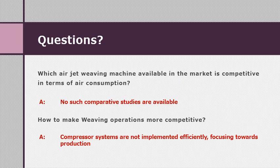Now, considering these facts, I have two questions in my mind, because there are a number of available manufacturers for air-jet weaving machines in the market. So, which air-jet weaving machine is more competitive in terms of air consumption? The answer is that no such comparative studies are available.